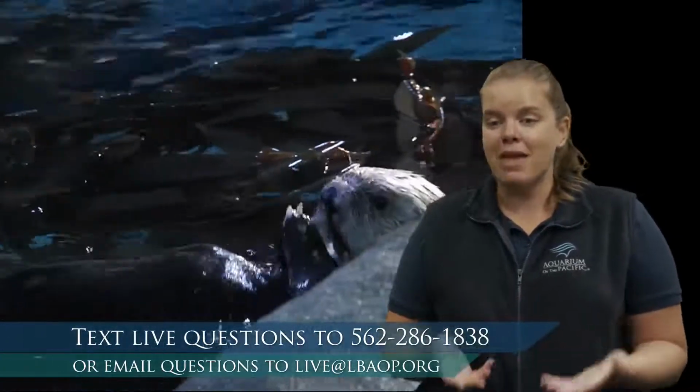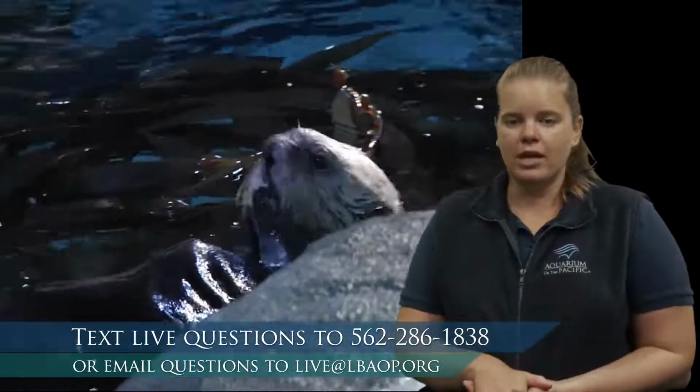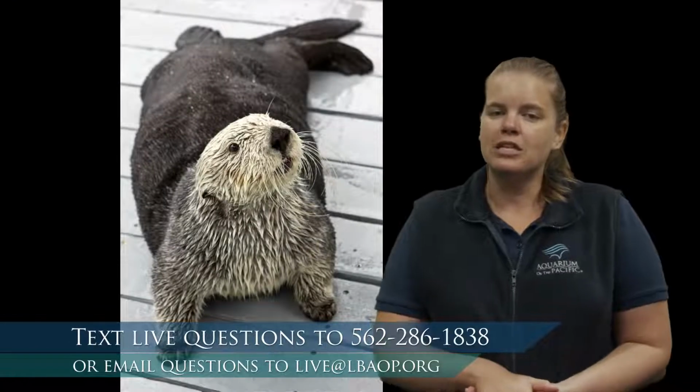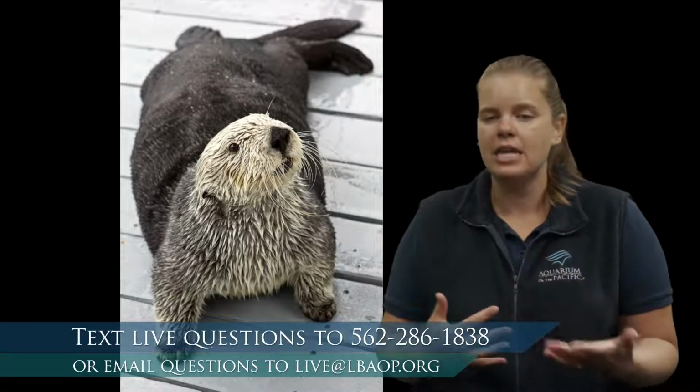Every single year, there are dozens of baby sea otters that find themselves stranded on the coast of Central California. And without their mother, they have no way of finding their food or of grooming or of growing and developing. So what we're going to be doing is matching these baby sea otters up with mother sea otters, and the mother sea otters will teach them how to find their food, how to groom, how to swim, how to do all of these different things.